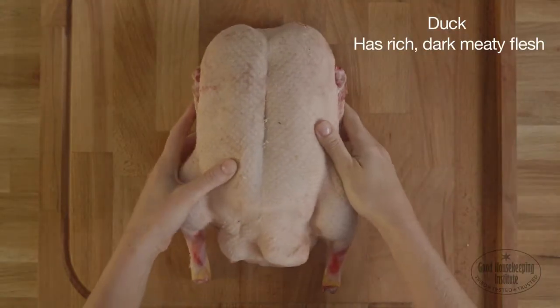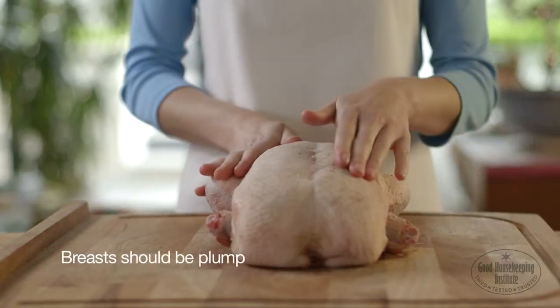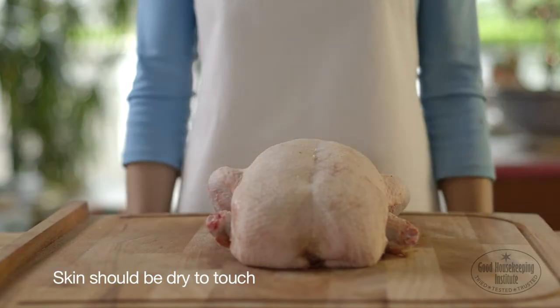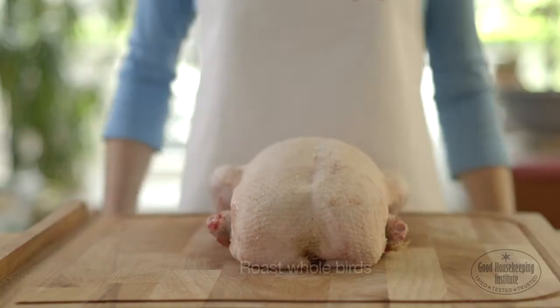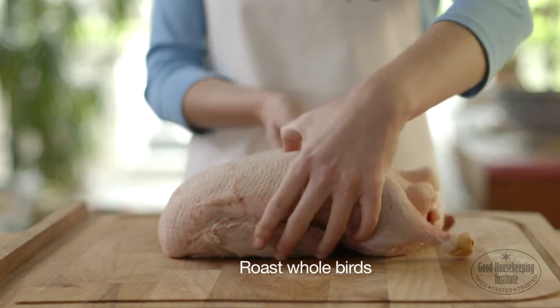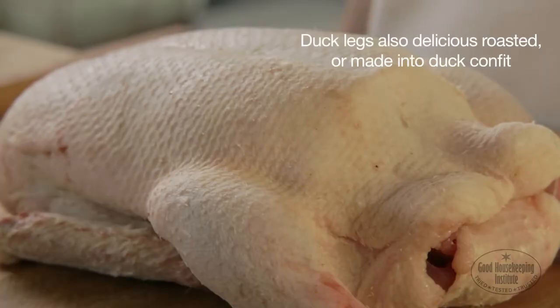Duck has a rich, dark, meaty flesh and high proportion of fat. When buying, make sure the breasts are plump and the skin is dry to the touch. If the skin looks wet or the duck has a strong smell, it's probably past its best. Whole birds make decadent roasts, and the meat pairs well with fruity flavours like cherry or orange.